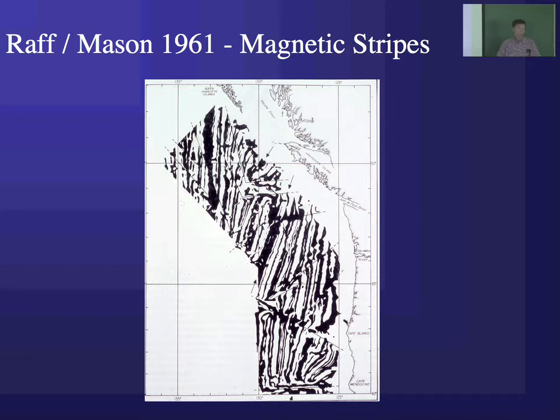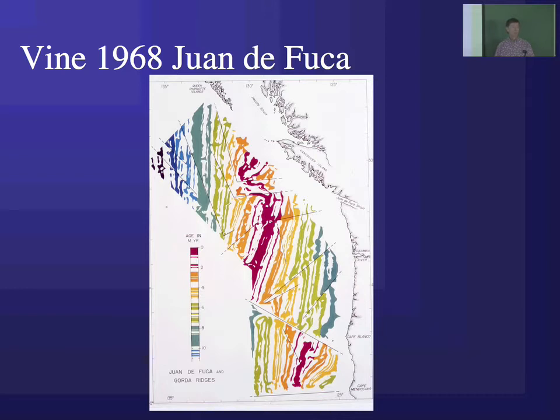And this wasn't a problem because nobody even knew these stripes should be there, so nobody worried about these stripes. And we didn't start worrying about some of these features until later when Fred Vine correlated these stripes with the magnetic reversal timescale. He and Tuzo Wilson recognized that there were ridges and a transform fault.